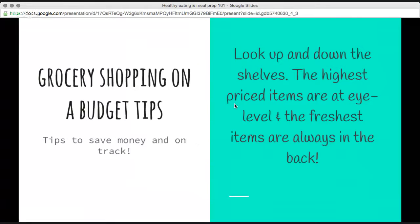Look up and down the shelves. This is something that I think is so huge, and a lot of people don't realize. The highest priced items are at eye level. They're very good with their marketing in the grocery store. If you're looking straight ahead, you're going to see Heinz ketchup. If you look at the bottom, you're going to see Hunt's ketchup, right? That's the way it works, because the highest priced items are placed at eye level, so you would buy them first. So make sure that you're looking up and down the shelves.